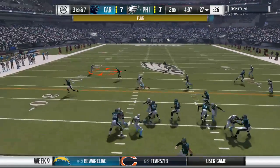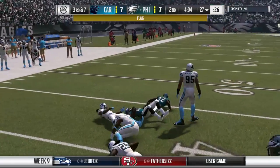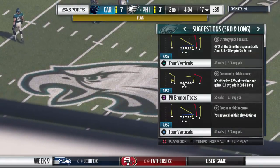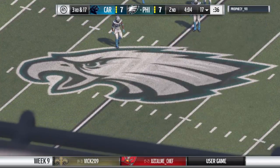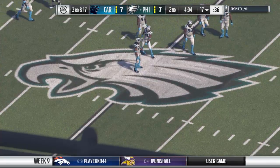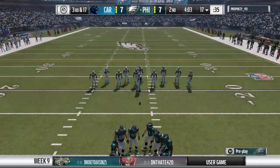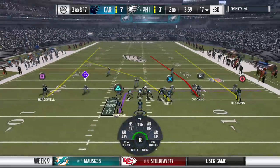From the gun on 3rd down, Wentz. Throwing left side, it's complete. And he will have 1st down yardage as he's brought down at the 41. Costly mistake for the offense. They now face 17 yards to go on 3rd down.